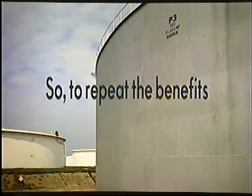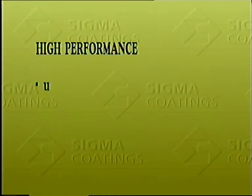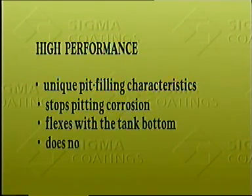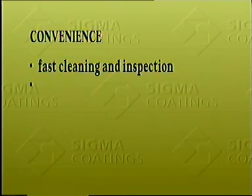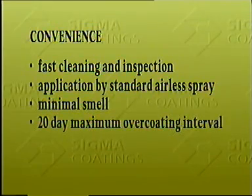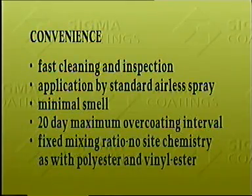So, to repeat the benefits of this system. High performance, unique pit-filling characteristics, stops pitting corrosion, flexes with the tank bottom, does not shrink, convenience, fast cleaning and inspection, application by standard airless spray, minimal smell, 20-day maximum overcoating interval, fixed mixing ratio, no site chemistry as with polyester and vinyl ester.